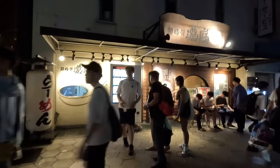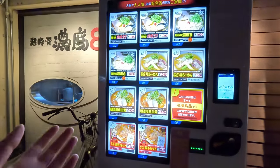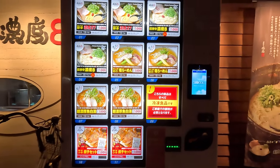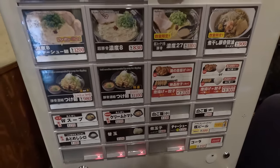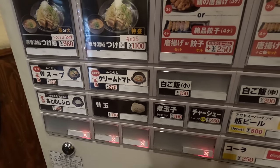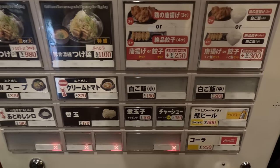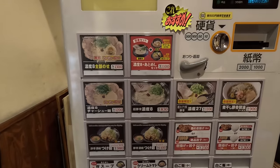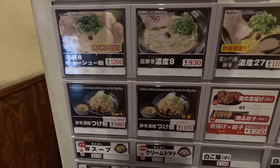Okay. So isn't this interesting? I'm pretty sure you order here and then, I don't know. Okay guys, so I think you order from the vending machine, you sit down, and then they serve it to you. Okay, so what do I get? What do I get? Oh, they do have Kirin. Okay, okay, okay. Oh boy, I don't know, guys. I don't know what to do.